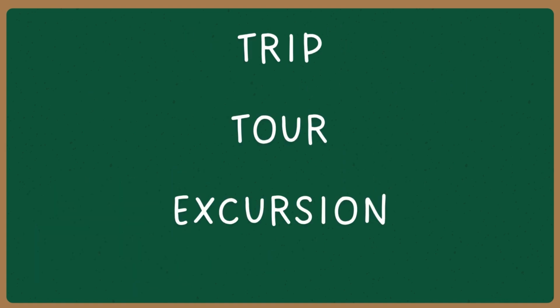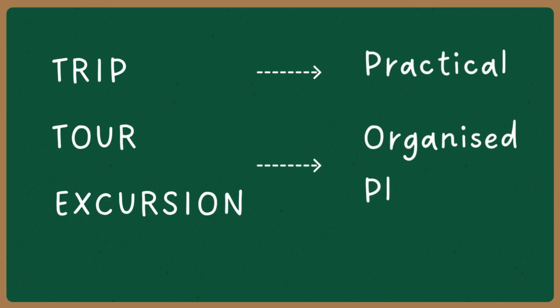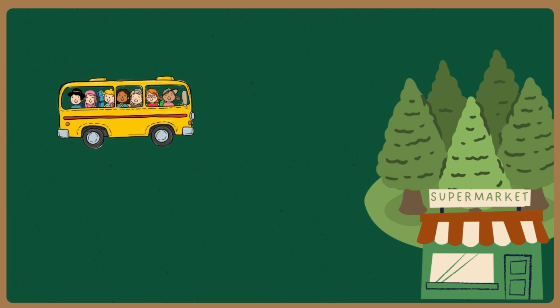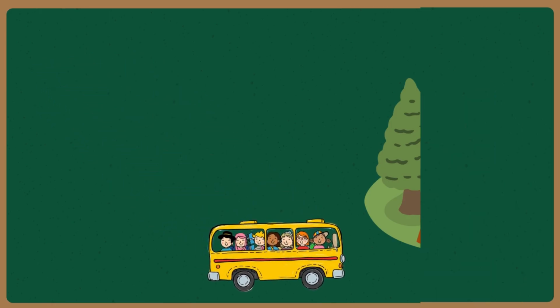So, is it a trip, a tour, or an excursion? A trip can be practical, like a trip to the supermarket, but a tour and an excursion are organised and for pleasure. So you wouldn't say, my weekly excursion to the supermarket, unless your supermarket is in the middle of a forest and you're taking a bus full of kids.